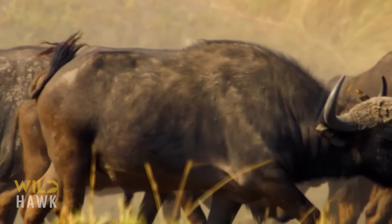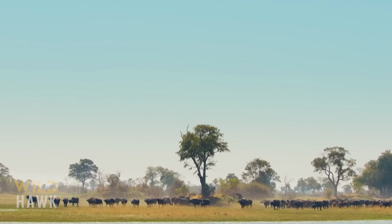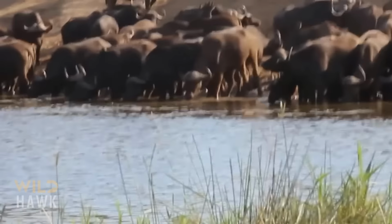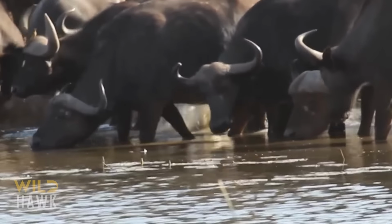African buffaloes can weigh up to 1,500 pounds, with thick hides, strong muscles, and curved horns formed through generations of natural collisions. They are not built to run, but to endure, observe, and hold their ground. On the open savannas, simply standing firm is sometimes a great advantage.